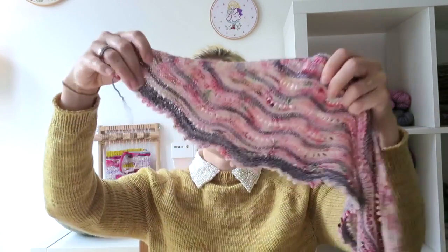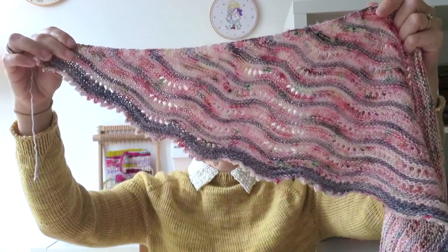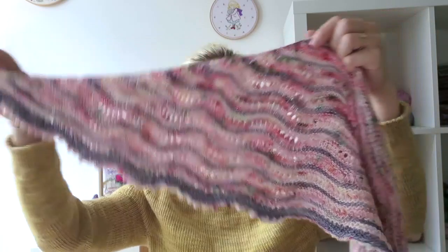So it's quite a hefty one. It's one that definitely will wrap and wrap and wrap. And this is a narrow crescent-shaped shawl. So I'm going to show you how long this is. So this is the edge, and I did a picot bind off. I just very, very lightly blocked it. I knit this in singles yarn, in a Homespun House yarn.